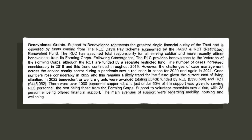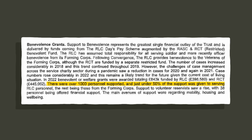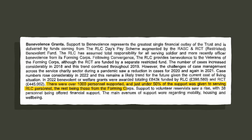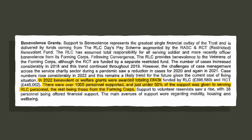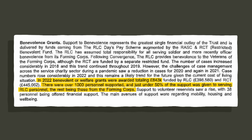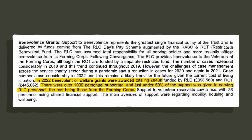Moving on to benevolence grants. For the RLC in 2022, over 1,000 people were supported, with just under 50% being serving RLC soldiers, the rest being those from the forming corps. A total of £843,000 was awarded in welfare and benevolent grants. This might be something you may never need, but you'll be thankful if you do. Your contributions to this scheme help a lot of people.